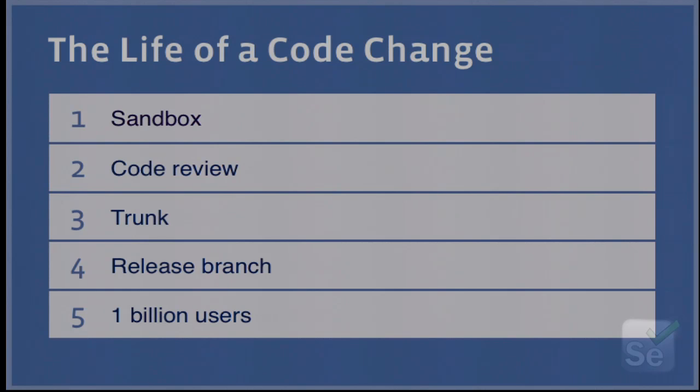We only have one development branch. We don't do feature branching or anything like that. Trunk is where all the code is. And at some point, Trunk will become a release branch, and that release will get pushed out to 1 billion people.